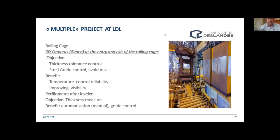Another benefit of this interferometer is that it will allow us to automate the process, because nowadays we are controlling the thickness by hand. We will abandon this hand control, and it will also allow us to better control the grade of the plates. So basically it's all about the process, and we are very confident that we are now in the process of activating all the data collecting, and we expect to reach the target.